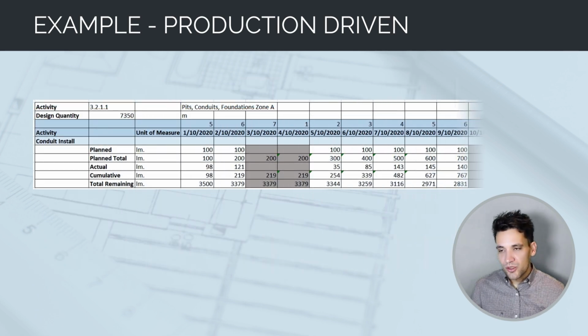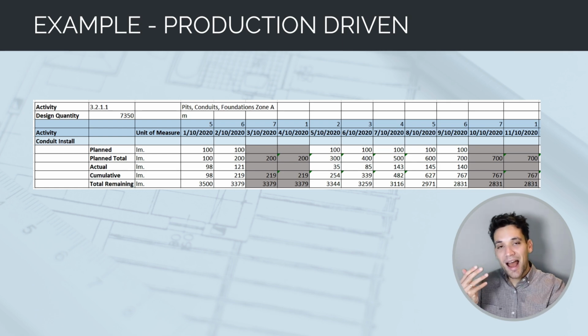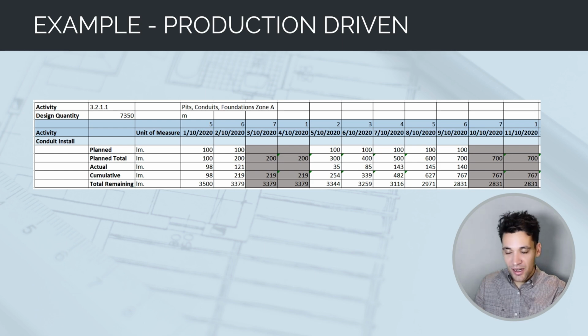Then all we do to track progress is we set up an Excel template similar to this, where for the activity, we've got our planned target each day, our planned total, so our cumulative total, our actual, what we actually got each day, our cumulative actual, and then the quantity remaining. So for example, on the 1st of October, we plan to do 100 meters. Our cumulative total is 100 meters because we've only done 1 day of work, but we actually got 98 meters.